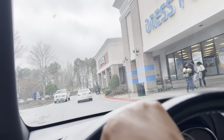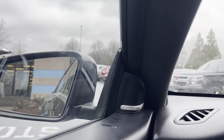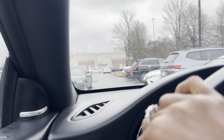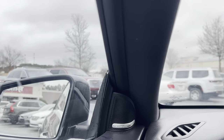Like, yo, they are so packed out here. It's so many people out here. I'm not finna show everybody, but it's so many people out here. It don't make no sense. I'm finna park in the middle so I don't have a long walk. But damn, I'm trying to park all the way back here, though. This is crazy. What I'm gonna do, I'm gonna park right here. I don't really care. This ain't too bad.